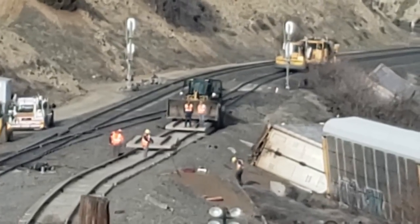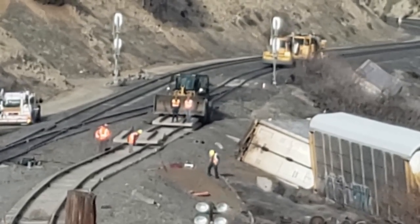So anyway, they still haven't done anything with those panels, so we'll see what they're going to do. Well, my phone died. I forgot to plug it in today. I've been kind of busy using it, so I can't get out and shoot any more videos. There's really nothing else going on. Those two panels have been sitting where they are all day long, and they have done nothing with them. So I don't know what the holdup is. But the signal gang has gotten out of the way. There's another eastbound coming through right now.